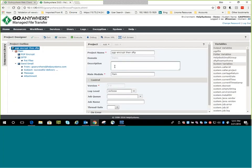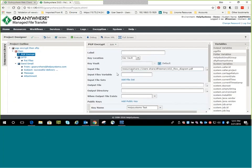So getting back to that project we were just on, instead of the PGP encrypt input file being a specific file, we could pass in the files variable that is being built by that monitor. And again, however many files it is, it's going to PGP encrypt them and then SFTP them out to whoever you want.